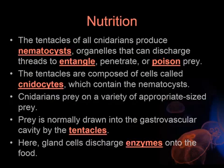Cnidarians prey on a variety of appropriately sized prey. They're normally going to draw their prey into their gastrovascular cavity by their tentacles, and then they have gland cells that can secrete enzymes onto the food to break it down, and then they can digest it from there.